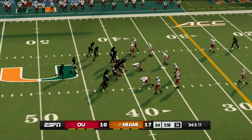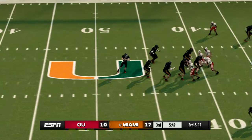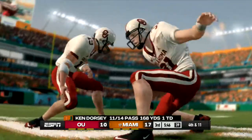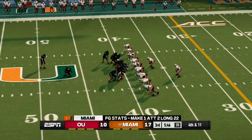Ready? 33 at the mic. Here we go. Pressure coming. Quick throw, incomplete. Johnson's intended receiver play. Fourth down.